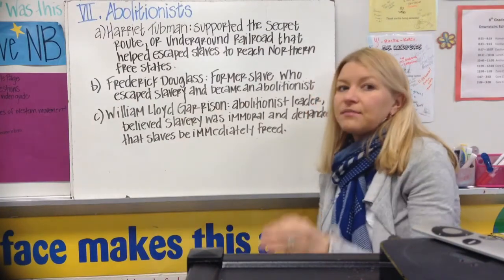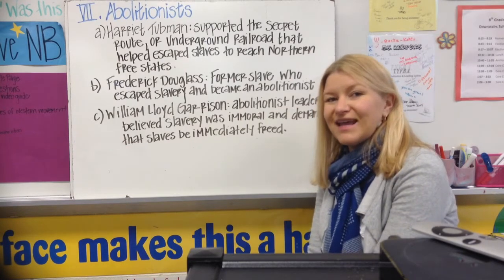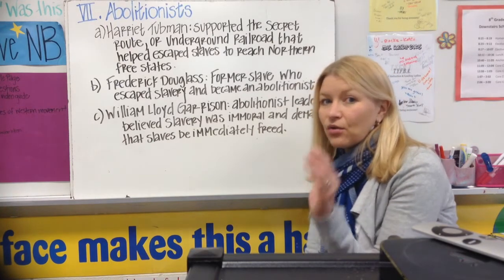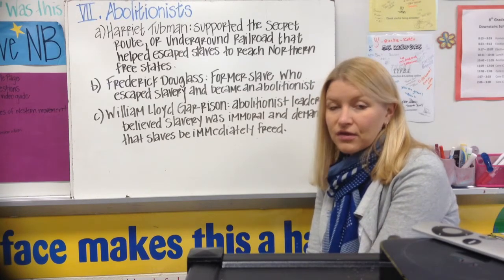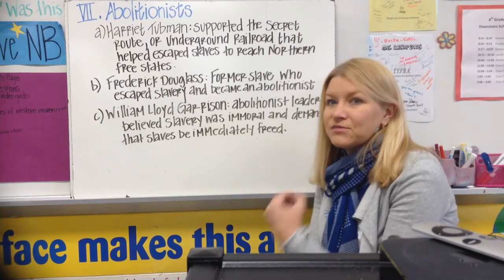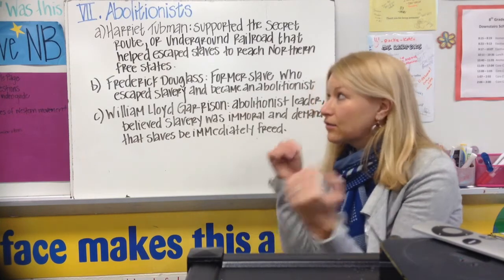So during this time period, we're going to start to see the rise of the abolitionist movement. An abolitionist is somebody who believed in the end of slavery. They didn't think that slavery should exist. They thought it was a moral wrong. Now, you found abolitionists in the North and the South both, but of course, the majority of them are going to be in the North. Abolitionists tended to be wealthy, educated people. They oftentimes published books and had serious debates about whether slavery should be legal or illegal.